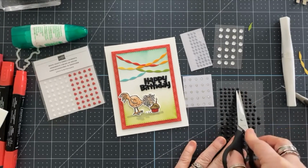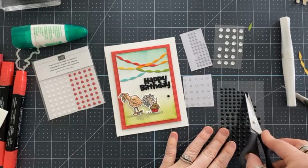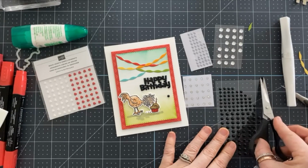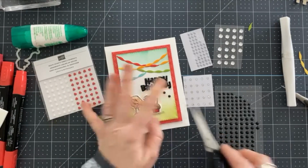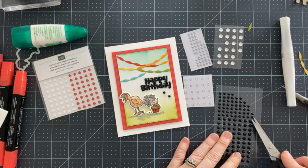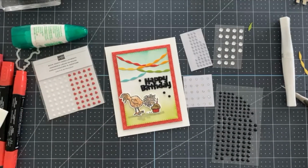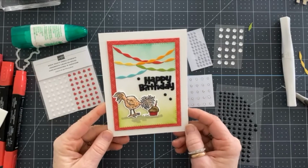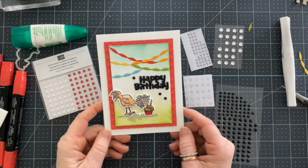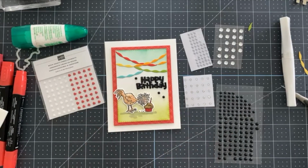Here we go. 1, 2, 3. Done. That's it. I'm not adding any more. If I add any more, it's too much. I like it. I like it a lot. Yay! So that's it. That's my card for today, and I'm going to make a bunch of these.